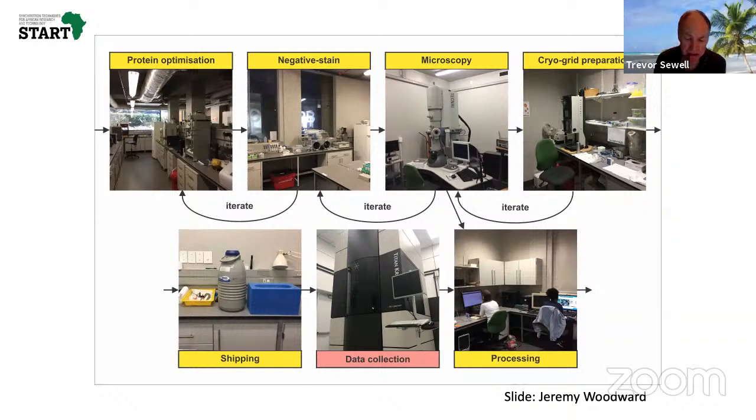And this we discovered can actually happen quite easily through remote access. So we can ship the samples in dewars, and a technician at the Diamond Light Source then unloads the samples into a Titan Krios microscope. We can collect the data, align the microscope, do everything remotely, and then ship the data back to South Africa, and then process it on our own computers.